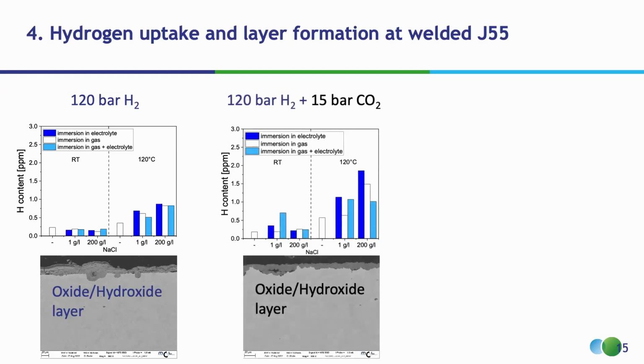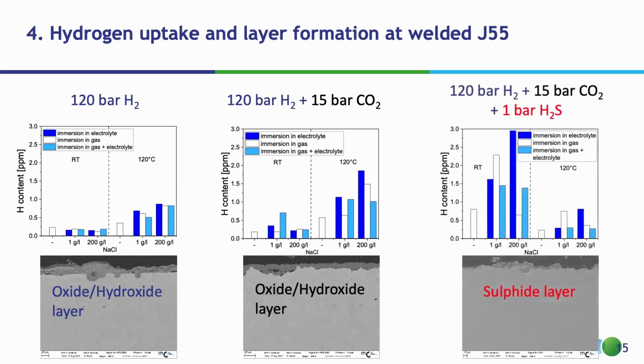So when we now add 15 bar CO2, we can see a slight increase in hydrogen content. This is due to CO2 reducing the pH value to around 5, however, there's still no significant increase. However, when we now add 1 bar H2S, especially at room temperature, we can for the first time see a more significant increase compared to previous conditions. This is due to H2S reducing the pH down to about 3, and also H2S working as a recombination poison regarding hydrogen uptake. However, at elevated temperatures, H2S leads to formation of an iron sulfide layer, which prevents hydrogen uptake as it is quite dense.